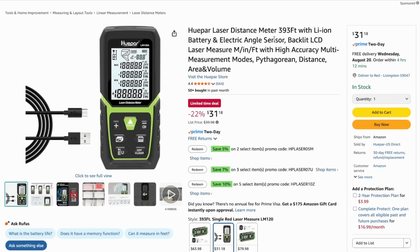Then we got the Hupar laser distance measurer. This is just your little zappy thing. It's like, hey, how far is it from here to there? How far is this? Great for estimating rooms, checking bigger distances, that kind of stuff. It's on sale, $31.18. That's 22% off.